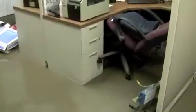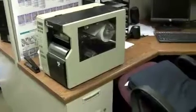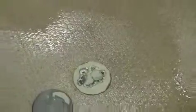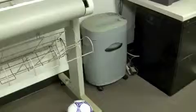Okay. Some more cubicles. This cubicle is another computer that was submerged. You can see that the water did get over this desk, so it has affected that keyboard and see that the electrical is still on. We're being very careful. We'll turn it off when we leave.